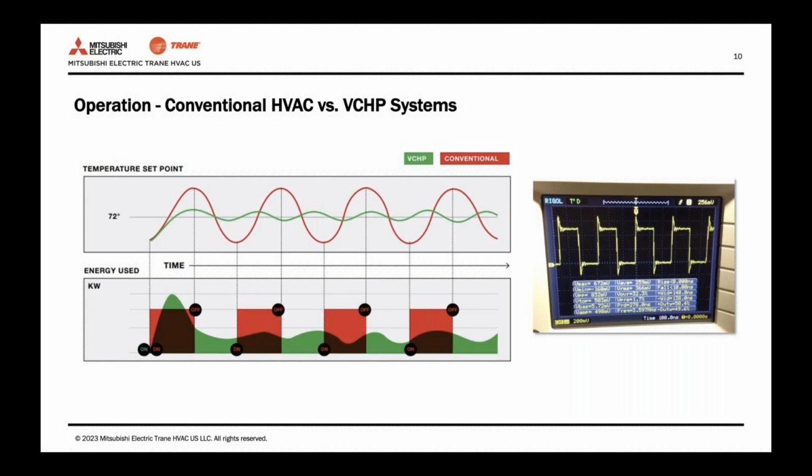Sir Isaac Newton once famously stated, an object at rest tends to stay at rest, and an object in motion tends to stay in motion. And I like to reframe that quote to, an inverter compressor in motion tends to stay in motion, and a resting non-inverter compressor takes a huge jolt of electric power to get it moving from 0 to full speed.